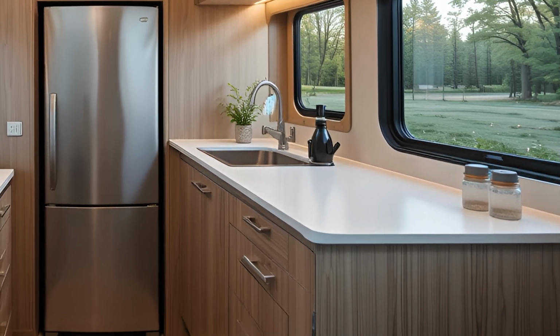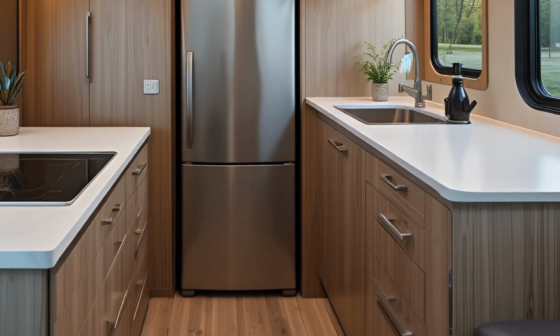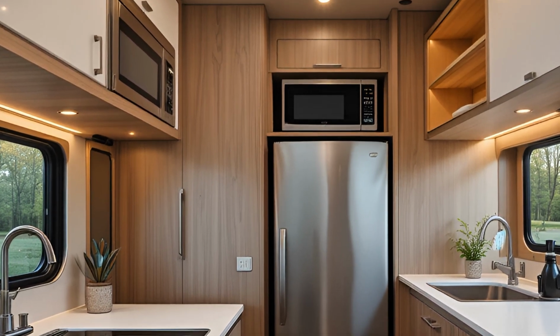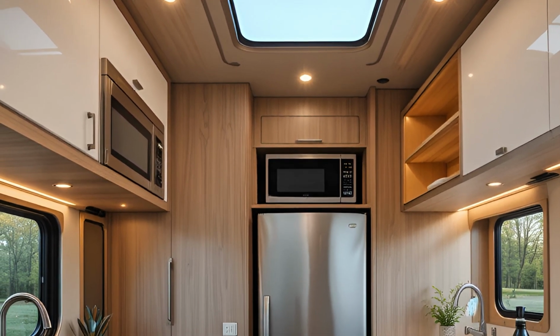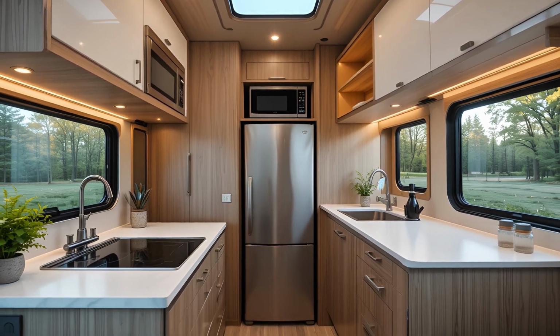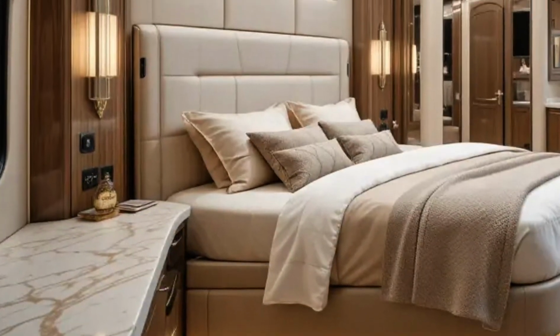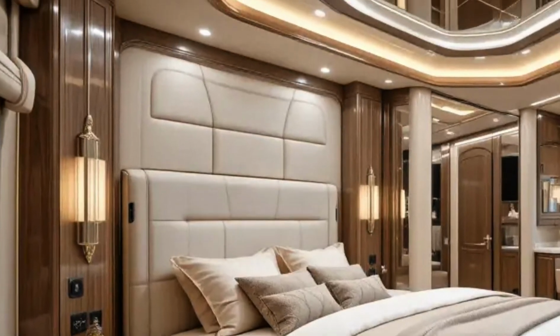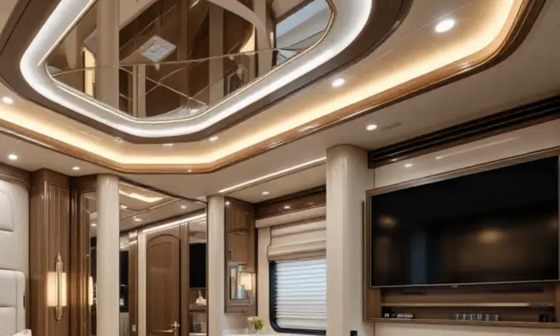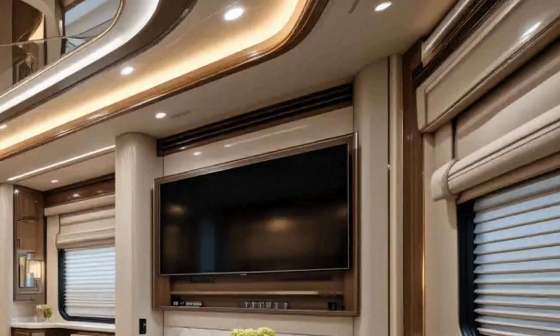Kenworth has done more than just throw a big engine under a shell. The entire chassis has been restructured for comfort and control. Active air suspension adjusts automatically based on weight and road conditions. Custom cooling systems ensure long-haul reliability, even when you're pushing this thing up mountain passes or through desert highways. And here's the kicker. This motorhome doesn't sacrifice comfort for performance.